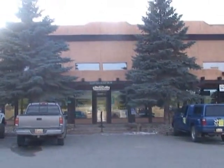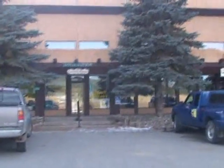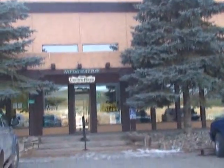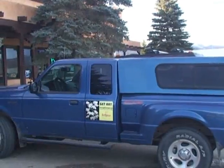I'm just going to turn this way, and there is Centro Plaza. And we're going to walk right up toward the entrance to the atrium here. I'll try to keep it relatively still. I want you to notice as we get up there, my sign in the window. Well, first of all, there's my truck. See, my truck says ArtSpace Gallery. That's a dead giveaway that I'm here.